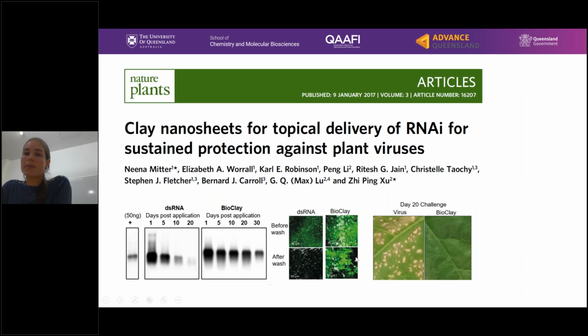And after washing to simulate rain, the RNA on its own completely washed off the leaves, whereas when it was in bioclay, it was still bound to the leaf. A virus challenge was performed 20 days after applying the bioclay, and the leaves were protected against the virus. So we can basically harness this platform if we can find some double-stranded RNA sequences that we want to deploy against certain pests or pathogens.